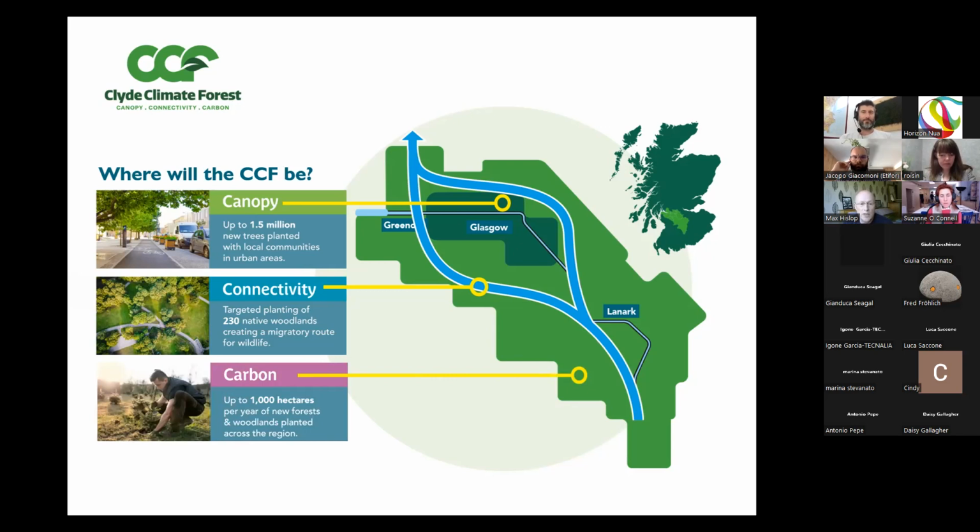And then finally, we need to be expanding our forests and woodlands across the region to be in line with the Scottish Government's climate change plan, but really importantly, to lock up some of the emissions that are being belched into the atmosphere from urban centres like Glasgow. And that will mean that we will be having to plant something in the order of 1,000 hectares every year within our region in order to meet our ambitions. That means a doubling of the current rate of tree planting that's going on in the region. So a real step uplift in activity, and business as usual will not meet that ambition.